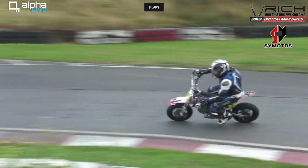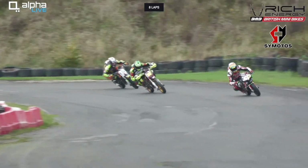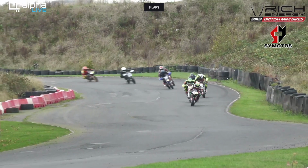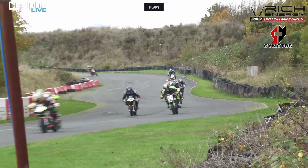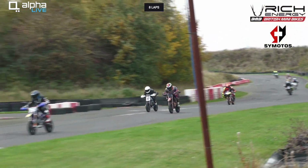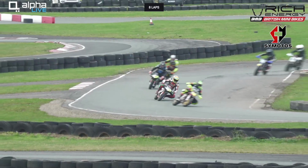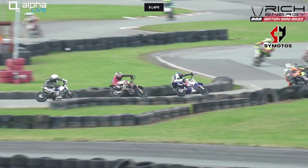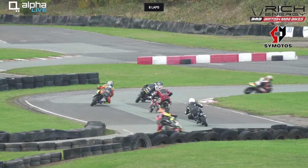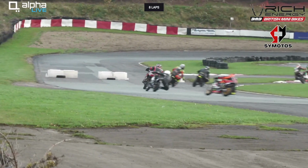The rest of the pack go charging through the top of the circuit. So Mostiger, champion-elect, gets the jump on the field early on. Well, any argument you would say is who's going to win this championship, but still 8 laps to go. And as I'm sure you can see, that wind really has picked up. So again, you have to say full credit to the marshals, medics, officials, and the Alpha Live camera team for standing out in this really difficult weather.